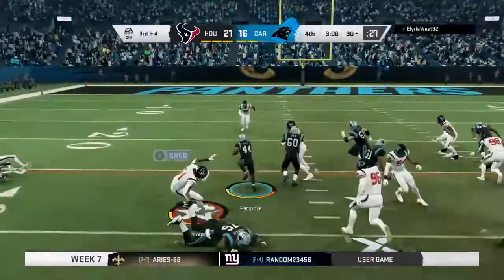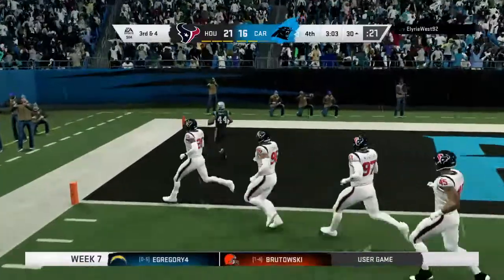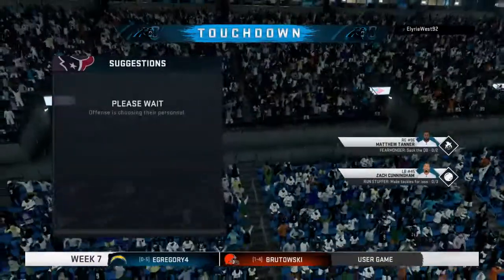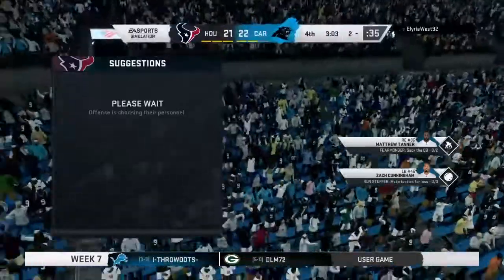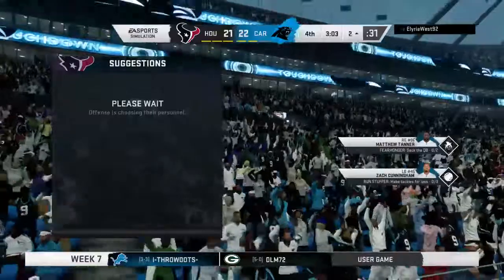Now they'll run it on the toss. Oh, he's got a little daylight. Touchdown, Carolina. A great effort there. His 2nd touchdown of the afternoon. And the Panthers have taken the lead.